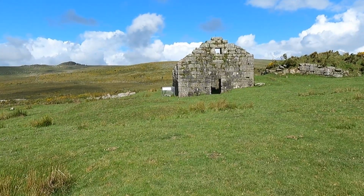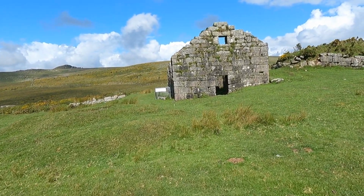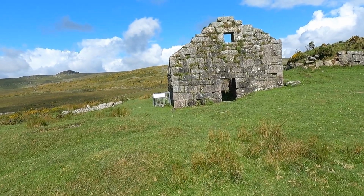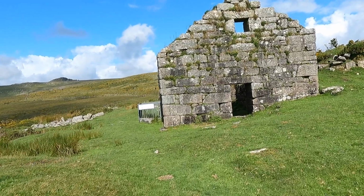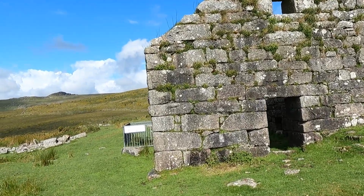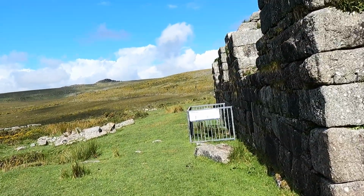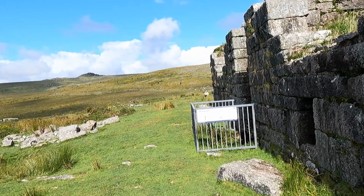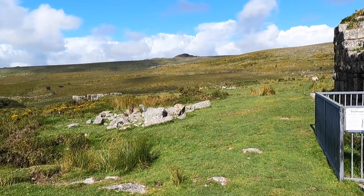I've just arrived at the old powder mills, and this is where they used to manufacture gunpowder. Around the middle of the 19th century, I think. And I thought that they would have made gunpowder here for military purposes, but I had a look on a website, and apparently it was actually used for the local mines. They used the gunpowder for blasting the granite.